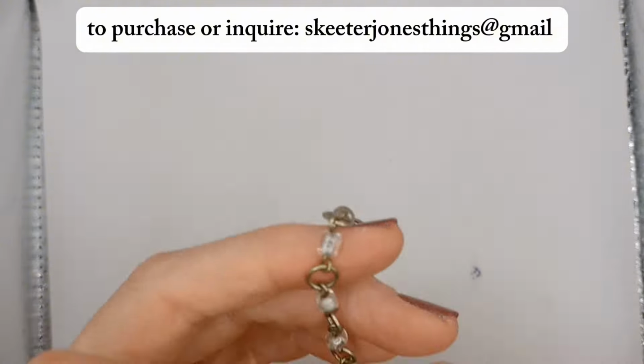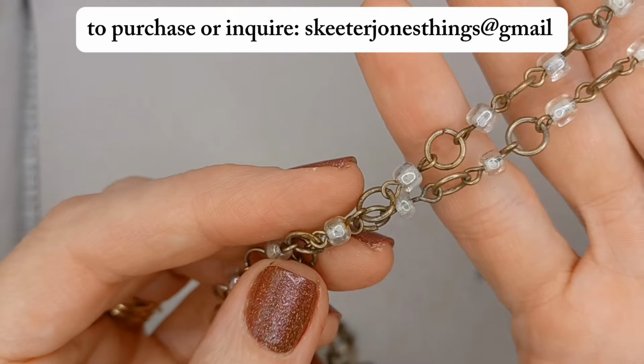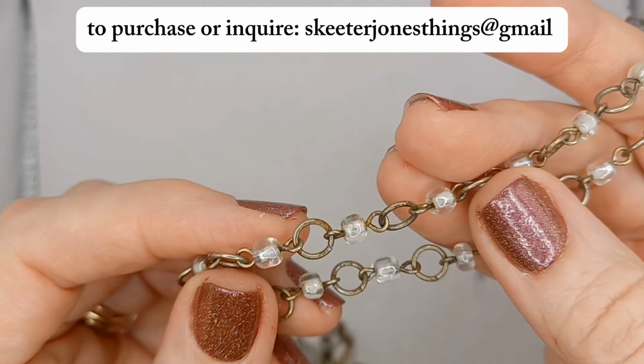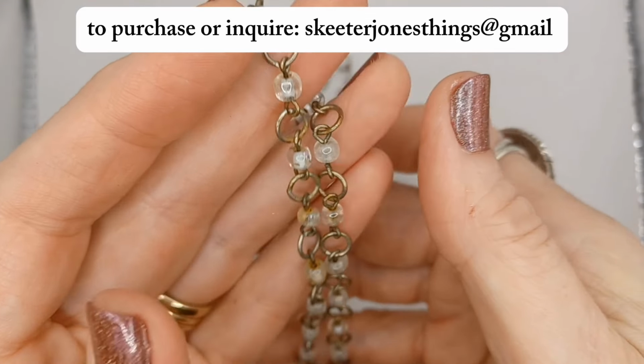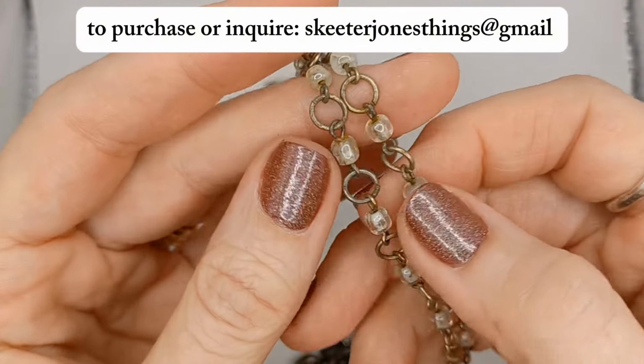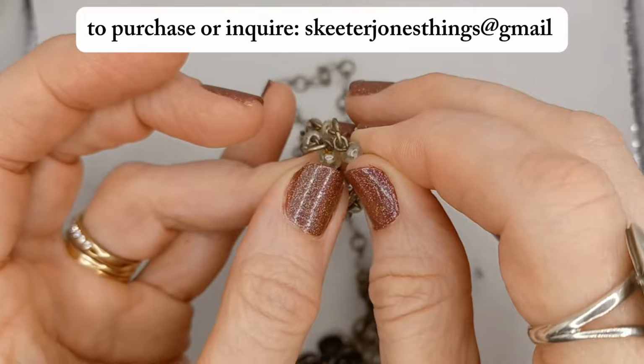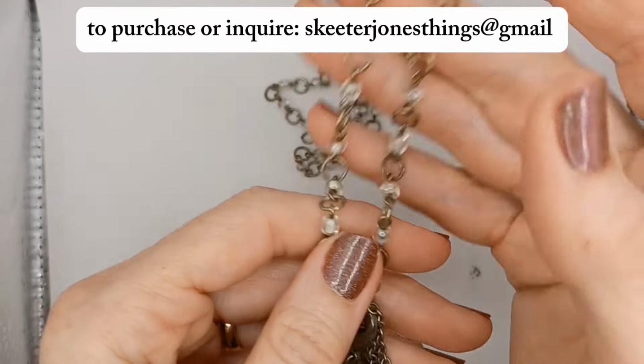Okay, and then let's see, number 30, we'll have 31 pieces. Number 30 is this gorgeous Chico's necklace. It has this chain that's brass, and it needs a bath. It will get one. I'm showing it to you before I've put it in the ultrasonic. But you have this brass chain and these little, I think glass, yeah, those are glass beads.